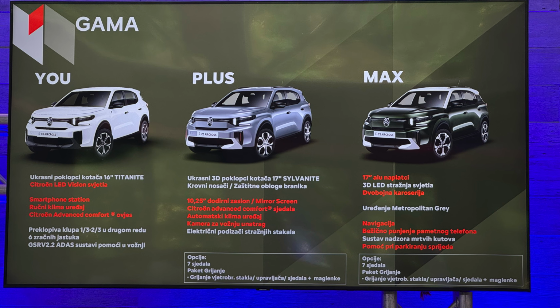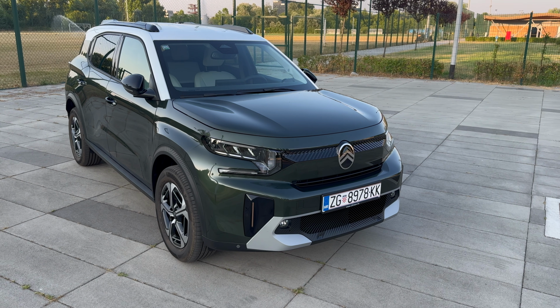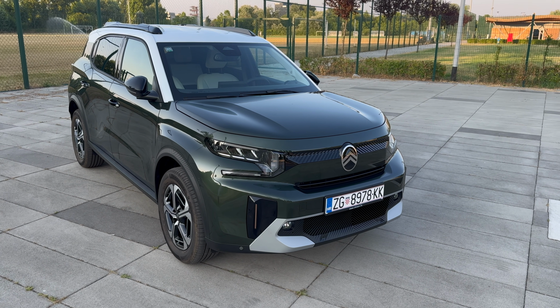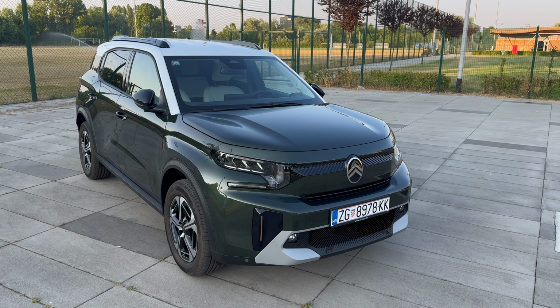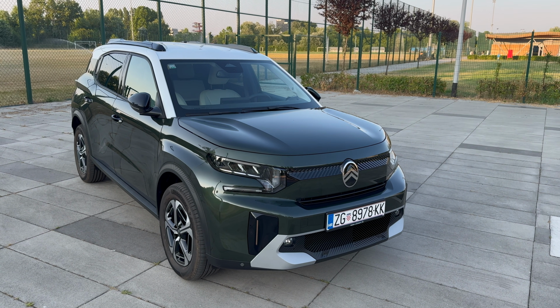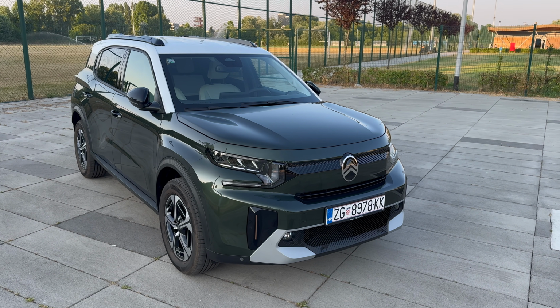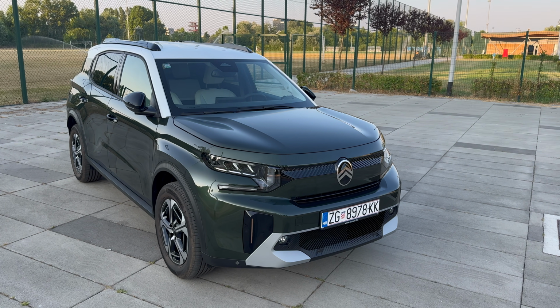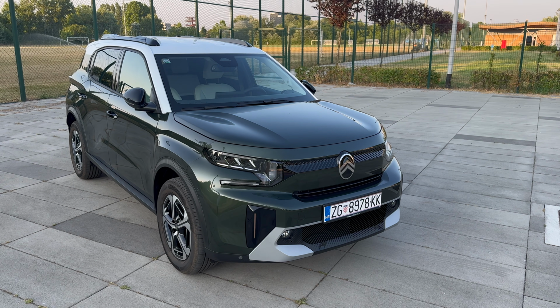Now, let's focus on the car in front of us. This one has one option, that's the winter trim, that includes the heated front windshield, heated front seats, and heated steering wheel. There's an option that this car doesn't have a spare wheel, and there's a 7-seat configuration that I've mentioned. This one is 5-seater.